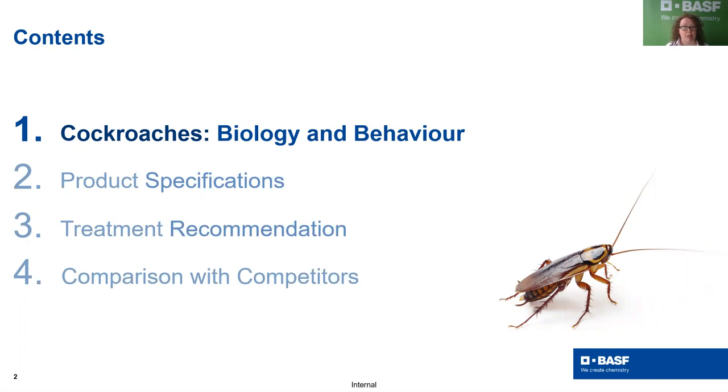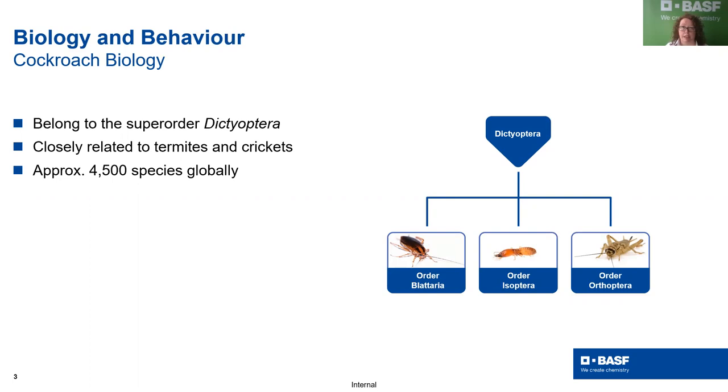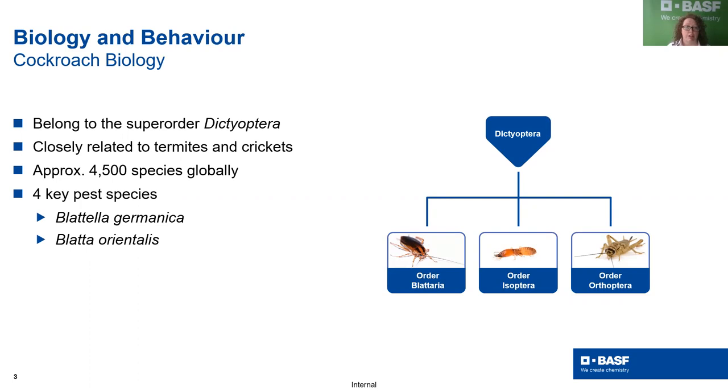And so, cockroach behaviour. They belong to the superorder of Dictyoptera. There's approximately 4,500 species globally, and they're closely related to termites and crickets. There are four key pest species that we're going to look at: Blattella germanica, the German cockroach, Blatta orientalis, the oriental, the American cockroach, Periplaneta americana, and Supella longipalpa, the brown banded.